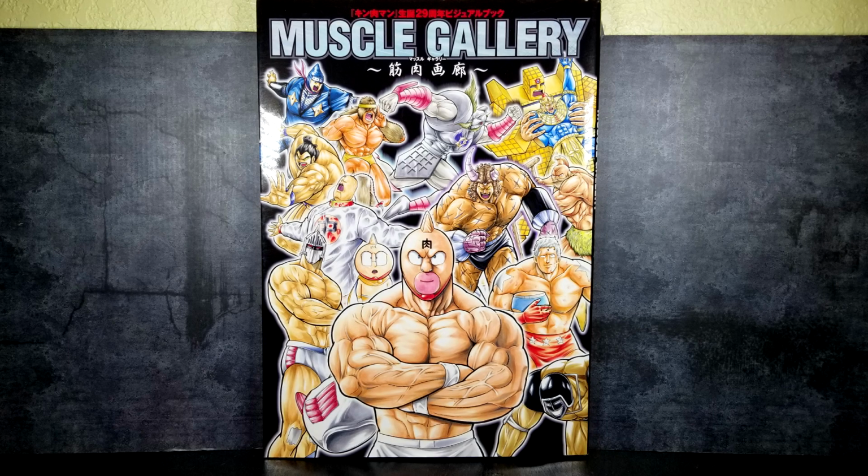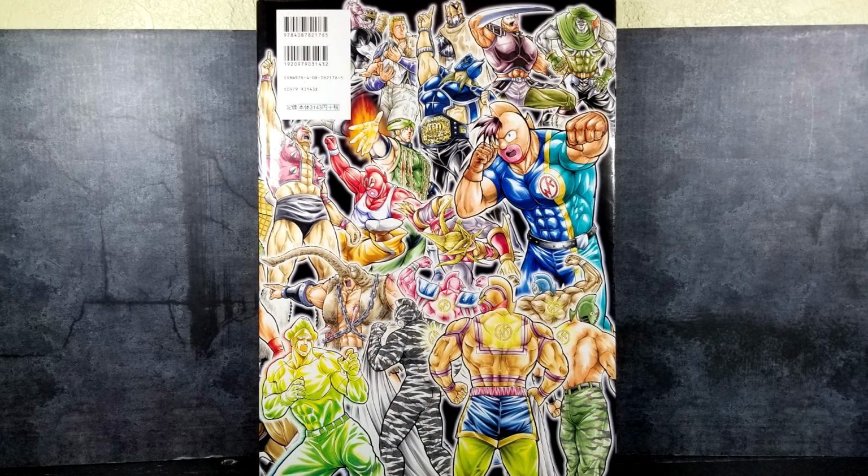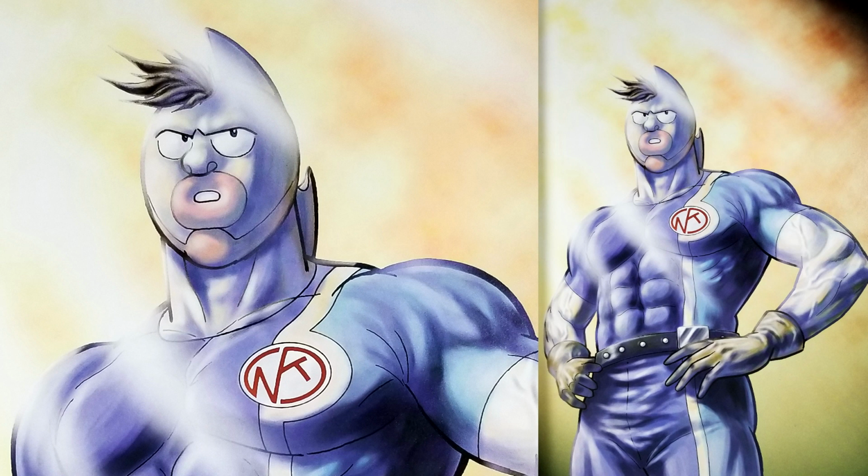What I have here on display is the 2008 Muscle Gallery, an art book based on the Shonen Jump series Kinnikuman. The contents are mostly vintage artwork from its Shonen Jump run during the 1980s. But it also contains material from the sequel Ultimate Muscle and a little bit of modern stuff.